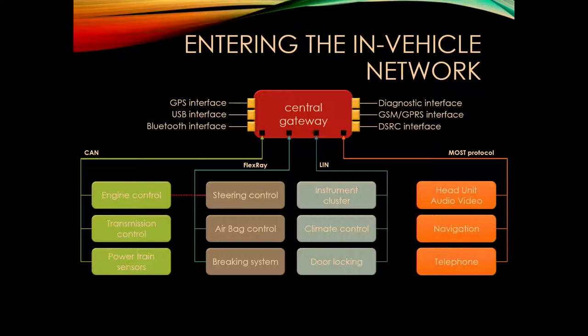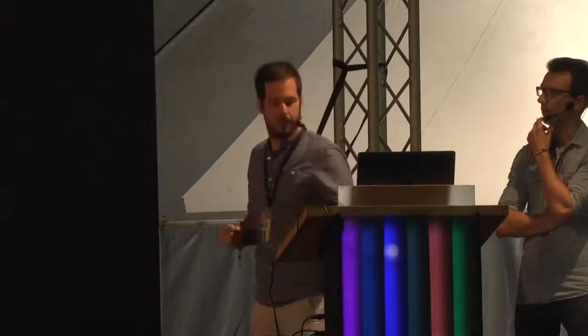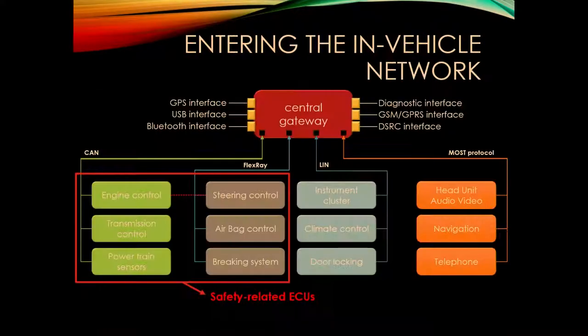So in this sense, we have these four protocols, and now we also have the concept of automotive Ethernet, that communicate between each other in order to control the different functionalities of the car, and each protocol is giving a different functionality. As we see here, in this example, we have the safety-related ECUs. So this means that there are ECUs inside the car that are providing safety to the passengers, and others that are not so critical to defend or to secure.